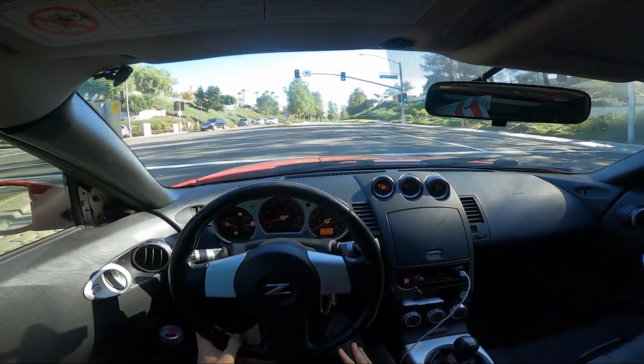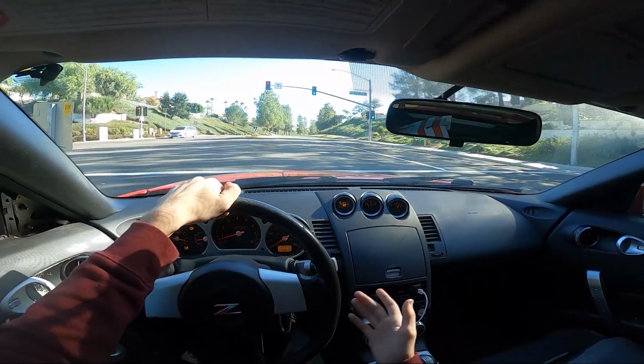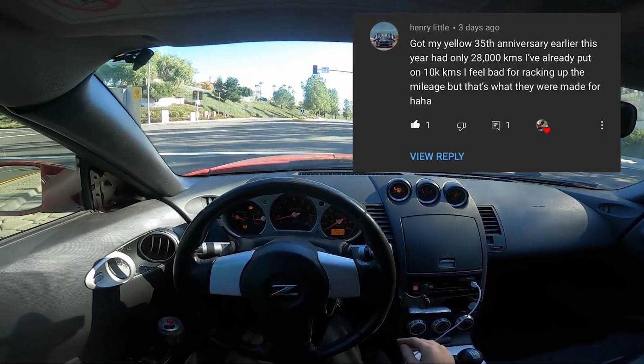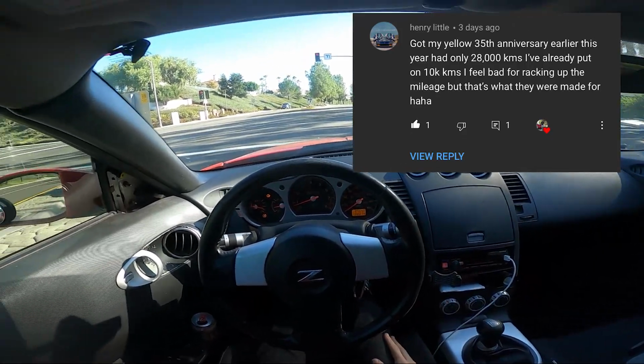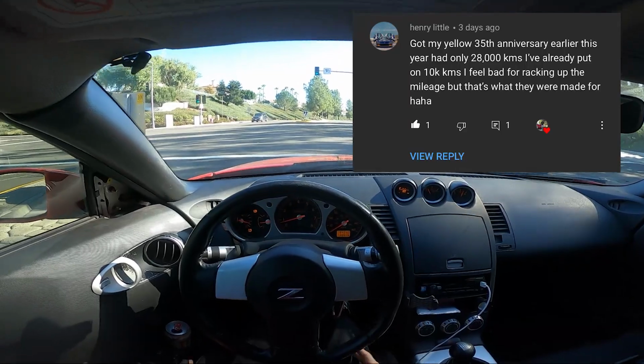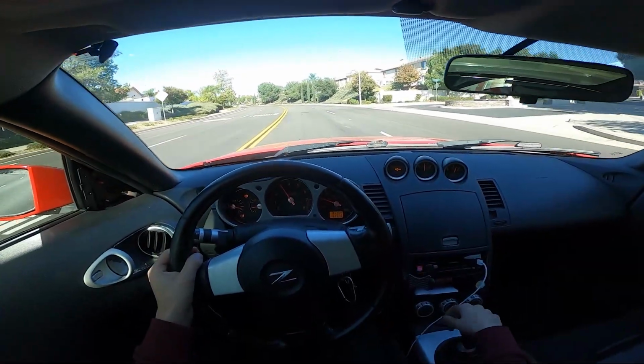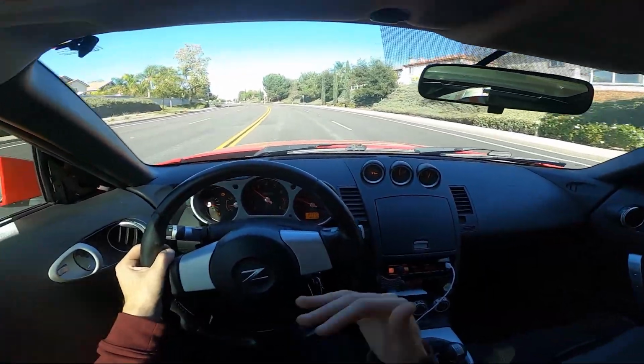I actually answered a comment pretty recently where the person was saying how they just got a 35th anniversary 350Z. It had 28,000 kilometers on it when they bought it, and they've put 10,000 kilometers on it already, and they feel terrible racking up the miles. But the truth is, if you do not put the miles on the car, somebody else will. That's just the facts of it.